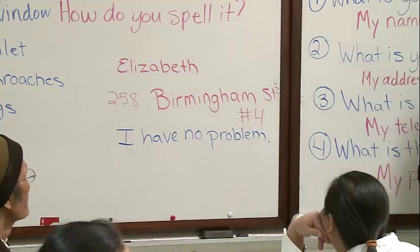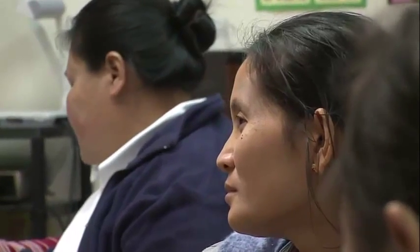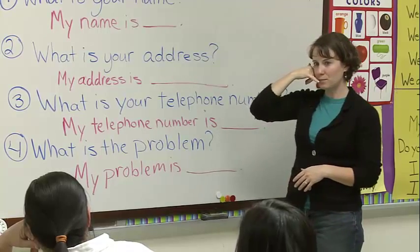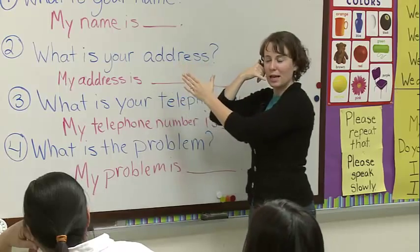Interview grids can be used at all levels of instruction. In this literacy level class, students identify problems in their housing unit and practice reporting them to a landlord using an interview grid. These are some of the questions the apartment manager will ask you.